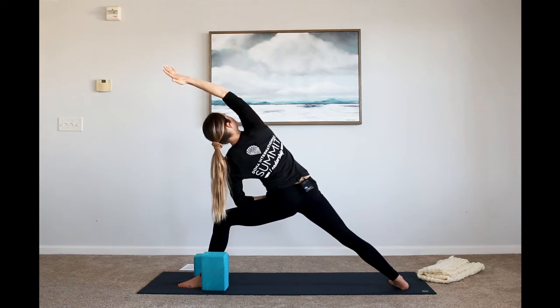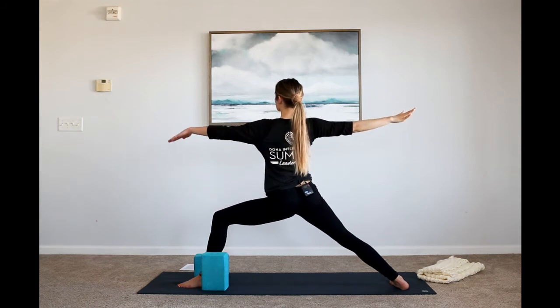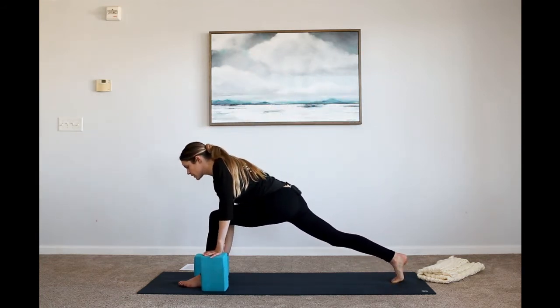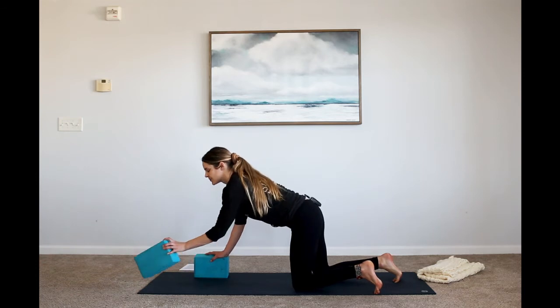Breathing into your palm. And taking one more smooth breath in. And with your next inhalation, slowly rise back through warrior two. And exhale, cartwheel your hands to your blocks, pivoting onto the ball of the right foot and releasing that right knee down. Making your way back to all fours.